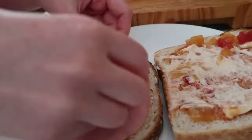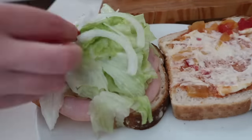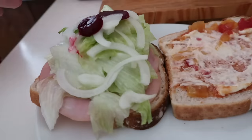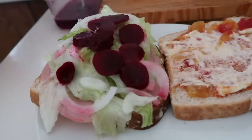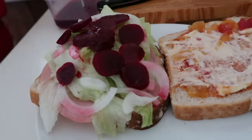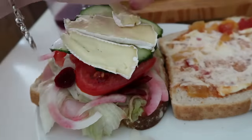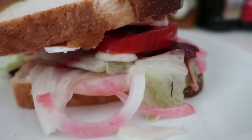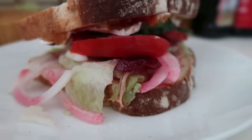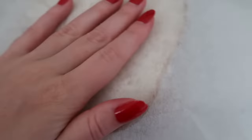Always make sure the sandwich isn't dry, so use a good amount of butter, mayo, or relish. Put lots of fresh salad on, and don't forget freshly sliced onion and homemade beetroot for extra juiciness. Voila, the most delicious sandwich you've ever tasted, and all packaged up for the husband to take to work.